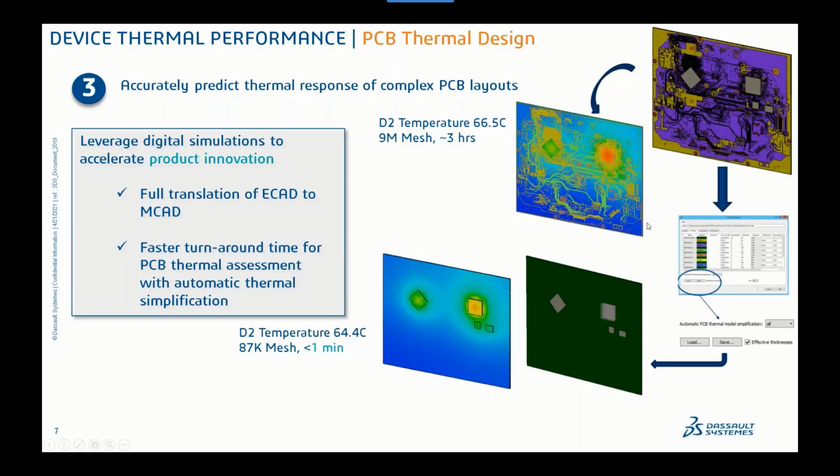The simplification, as shown on the right in the dialog, can be quite easily done by just telling the software you want it to be simplified, and then it automatically generates a single brick out of that with an anisotropic thermal conductivity. Anisotropic in that way because along the layers of the PCB, you would have a good conductivity, and transverse to that, you would not have so much conductivity. And then you have quite an easy setup for your thermal simulation here.